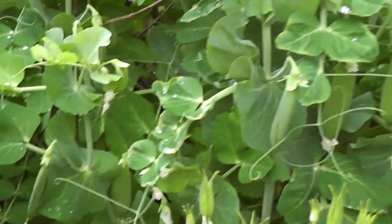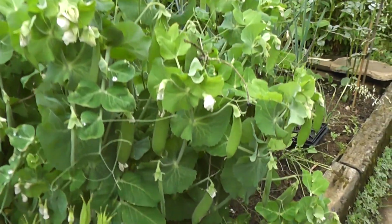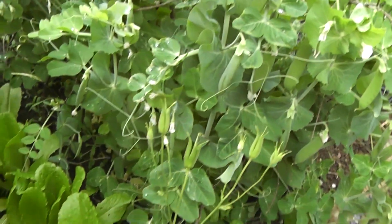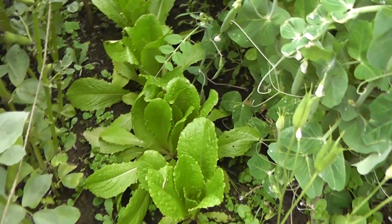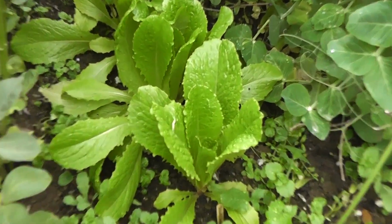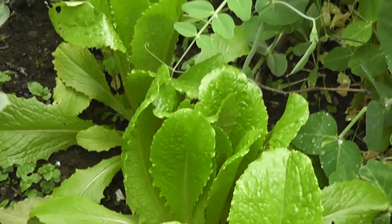Then we've got early Onward peas, which has been a great crop this year, and we're still picking loads, so really pleased with those. And between those, a little catch crop of lettuce. Now this is a heritage lettuce. It hasn't got a very inspiring name. It's Brown Bath Coss. I need to weed, don't I? Brown Bath Coss, but it's got a lovely flavour.